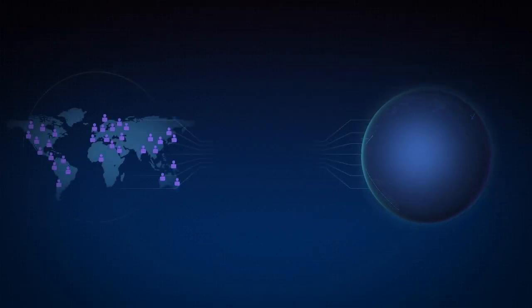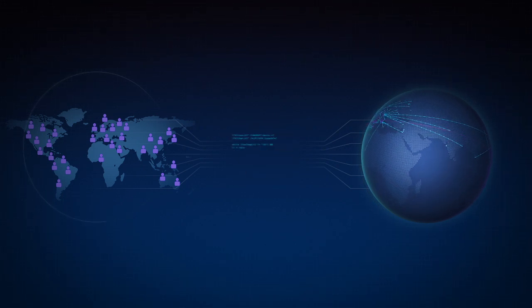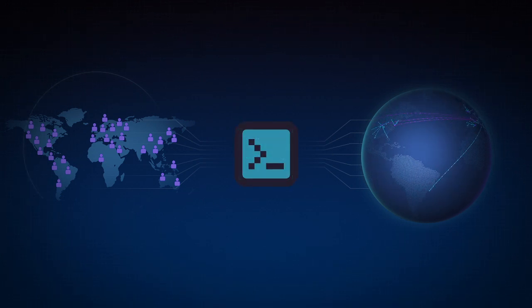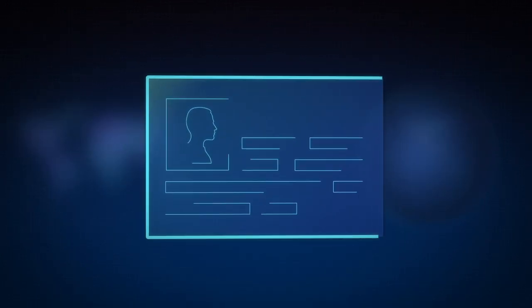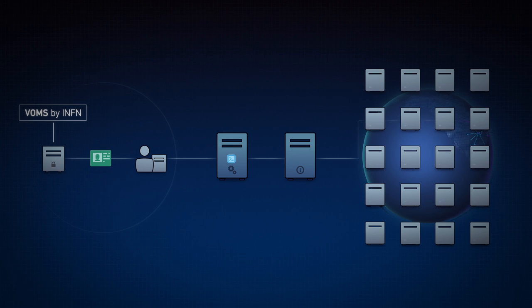Physicists from around the world can submit computational jobs to the grid. A job is a program that analyzes the data to understand what happened during the collisions produced by the LHC inside the detectors. Grid certificates are like virtual passports issued by the research institutes to their researchers to authorize them to submit jobs to the grid. The scientists send the jobs directly from their computers.